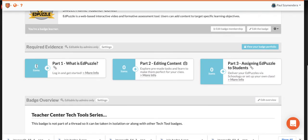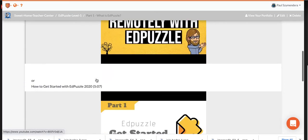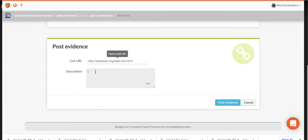So right now, my screen is showing me these blue boxes where I have not entered any kind of evidence. But when I'm ready, I could post a new item. I can get into it and see what the details are, and here's the page. And when the learner is ready, they can post their evidence. In this case, it's going to be a URL link. So they would type in HTTP, or maybe just copy and paste whatever it happens to be. And once they're ready, they could post the evidence.